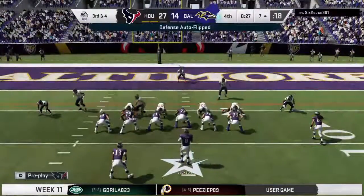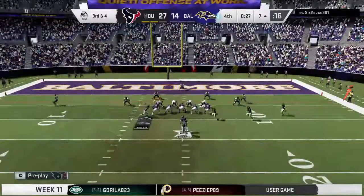The Ravens on third down, 3 for 7 so far in this game. This is 3rd and 4.